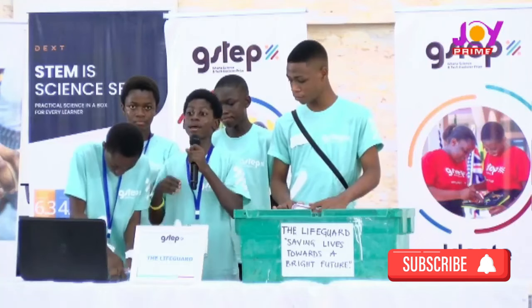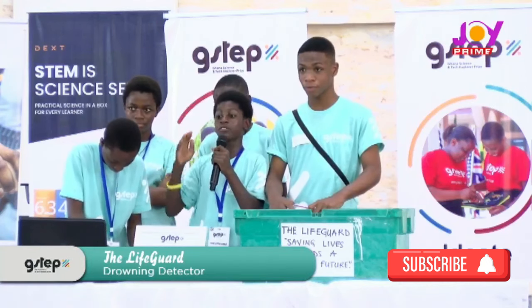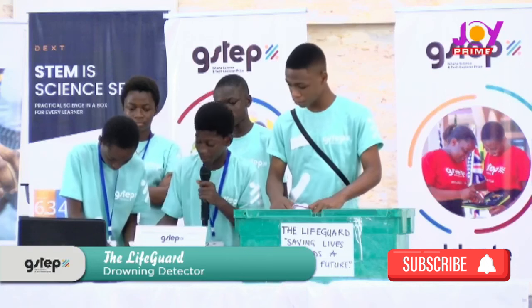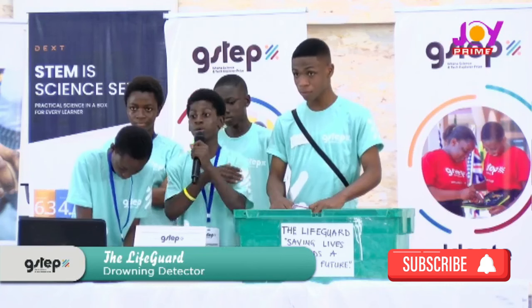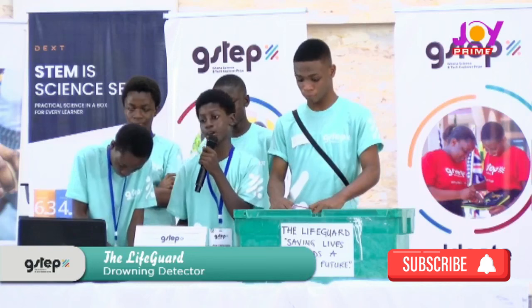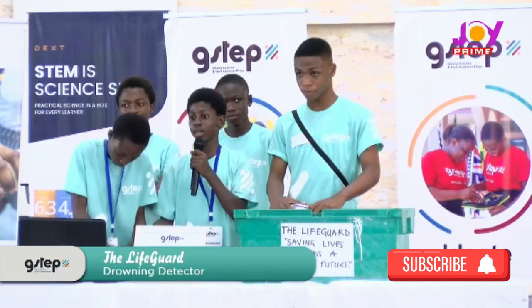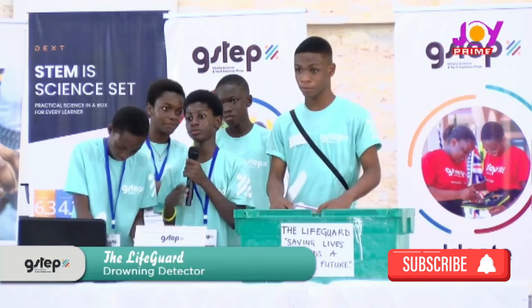How is it able to detect drowning pulse and regular swimming pulse? Okay. So when a person is drowning, his or her pulse decreases. It's less than 50 BPM. So this device is equipped with a heart rate sensor that will be able to sense the pulse and send a signal to the phone, alerting the people around that there is a situation going on. Okay, I think I am satisfied with the answers. Thank you very much.